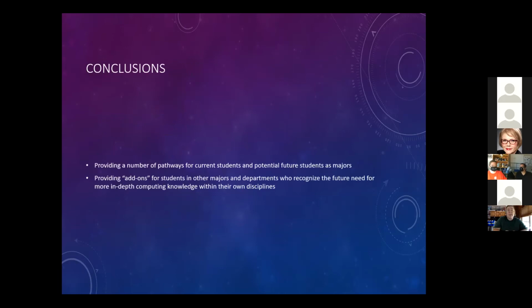So basically what we're trying to do is provide a number of pathways for not only our current students, but potential future students as majors, and to create some options that are less intimidating to those who may be first in family, or those coming from a background where they didn't have the opportunities to do a lot of computing related things in high school, because maybe their high schools didn't have those options, and give them a way to dip their toe in the pool, so to speak, and see what they might be able to do with it in the future. And a lot of people are realizing that their majors are going to need those computing skills in the future. I think that's it.